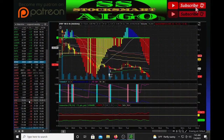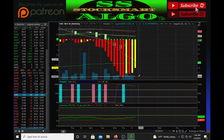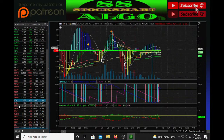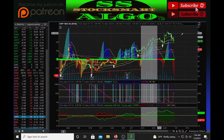Okay. Now, these Coppock curves. There we go. Buy signal, hit a bottom. We haven't quite shown ourselves out of volume over moving average here, but that's okay. Be watching this one. Okay, I don't know what LEV is. What's LEV? Lion Electric? Yeah, that one looks like it's going down. Charge Point is hitting on the Coppock weekly list, even though it's coming down in price big time.